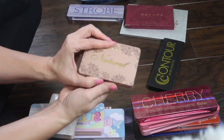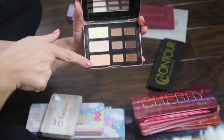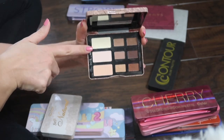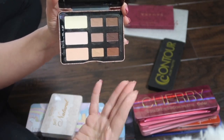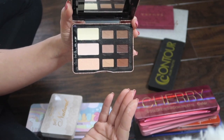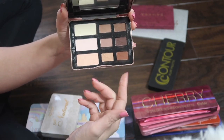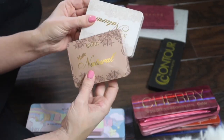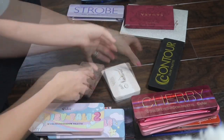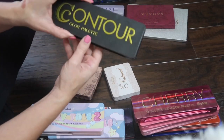Here is the Matte Natural by CColor. And again, these mattes are amazing. You want a simple palette where you don't have to think, you can just throw some shades on and go about your life. These are the wonderful palettes. Even when Ulta had the 21 Days of Beauty, these were still a better deal. I'm just saying.